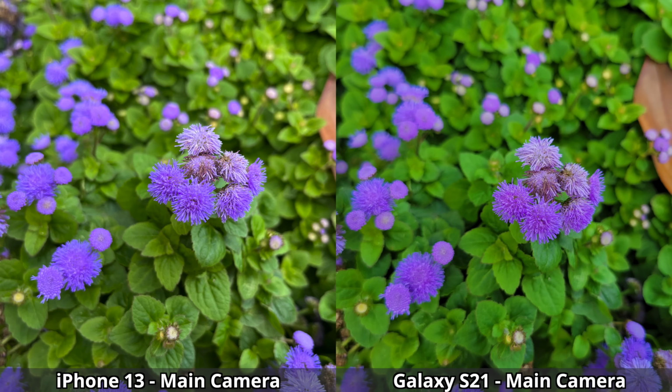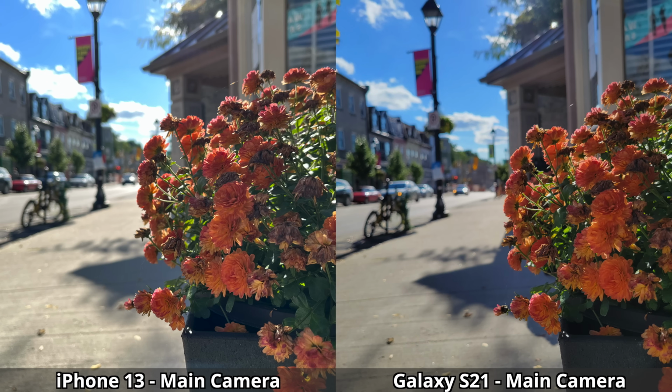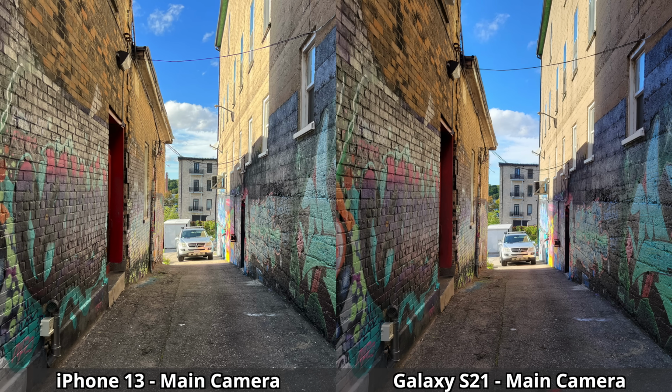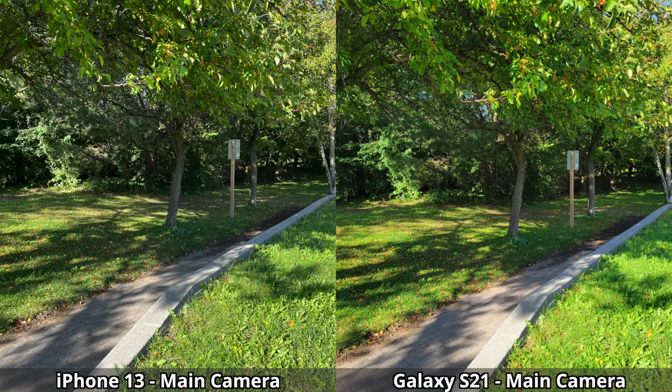If you look at those pictures taken by the Samsung Galaxy S21 when the sky is super blue, that blue sky kind of reflects in everything in that picture, so cars become kind of blue, windows become kind of blue. So I'm not a big fan of that blue look that we get from the pictures taken by the S21. So for me personally, the iPhone 13 does seem to do better for pretty much all the pictures that I took with that main camera.